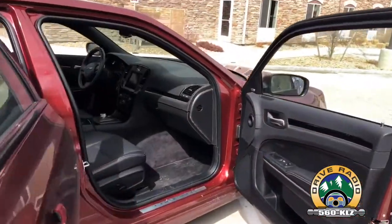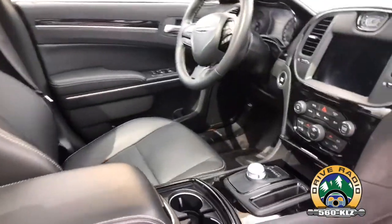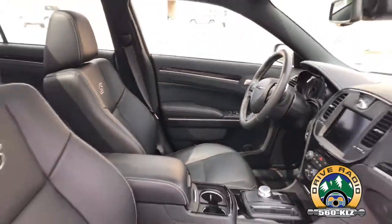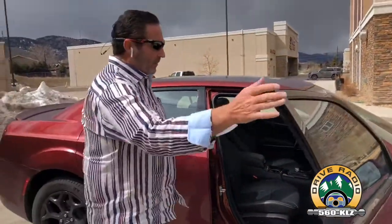As you move into the front, very, very nicely appointed. I actually like the turn dial for the gear shift. Some people don't, but I do. Standard Chrysler steering wheel controls on everything else. It's got Apple CarPlay, Android Auto, all the things you need. And again, this car is right around $50,000. But I think it's a great buy.